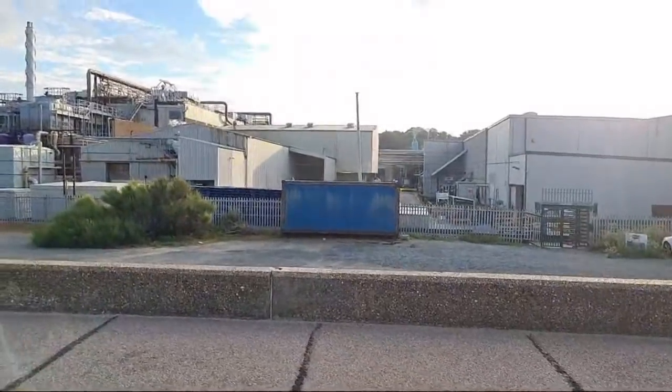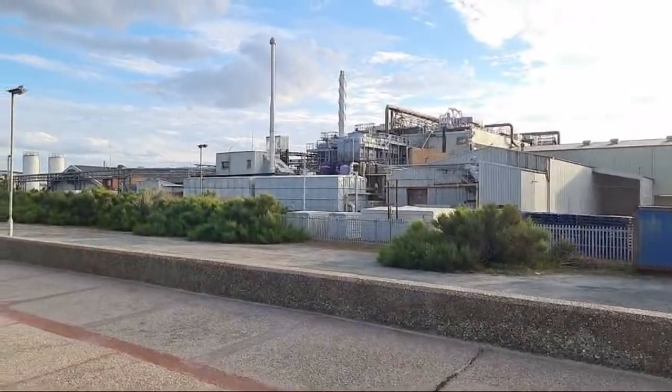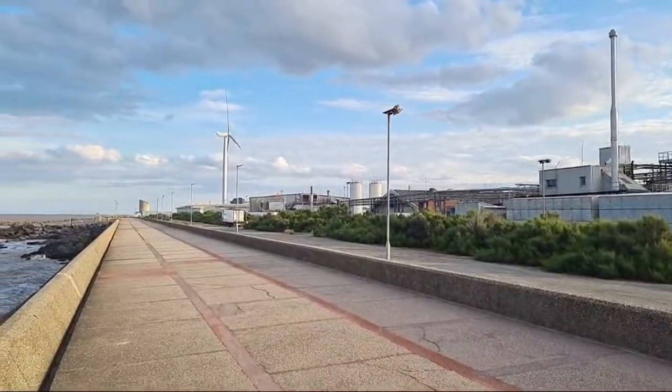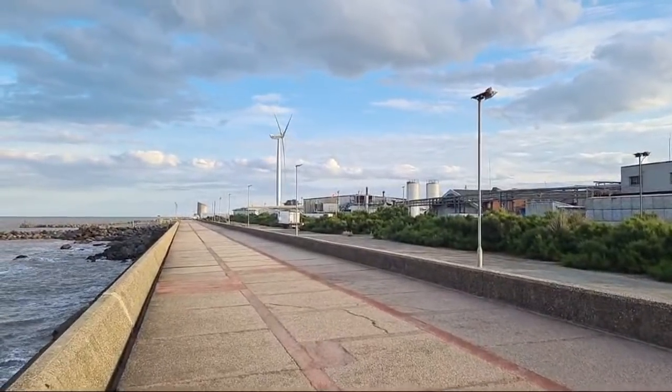You can't really see much going on. It's a factory at the end of the day, but it's a weird, nice, homely smell. And it is weird that you can smell fish.